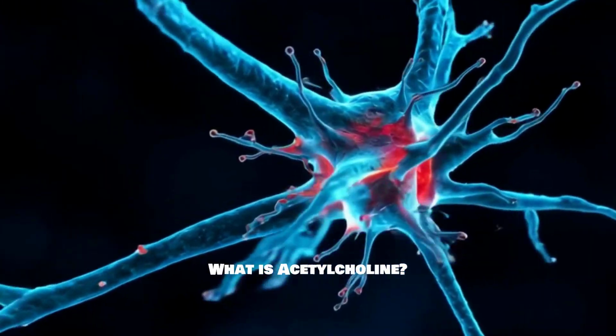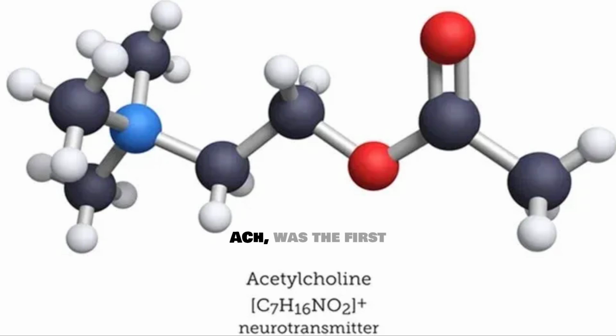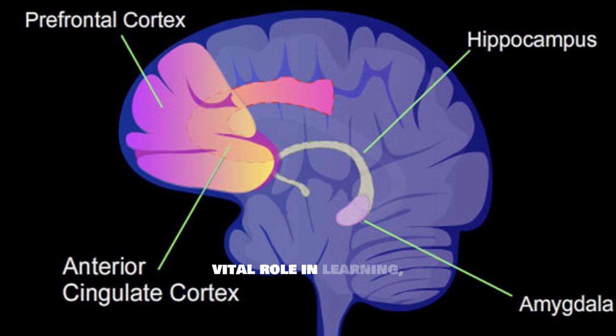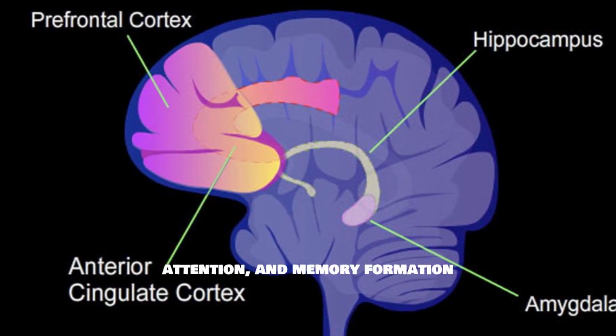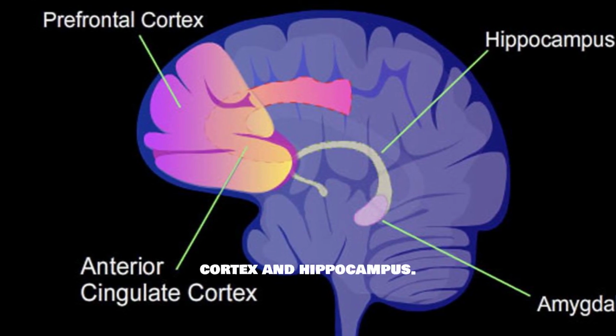What is acetylcholine? Acetylcholine, often abbreviated as ACH, was the first neurotransmitter ever discovered, and it remains one of the most essential in the human nervous system. In the central nervous system, acetylcholine plays a vital role in learning, attention, and memory formation by modulating activity in key brain regions such as the cortex and hippocampus.